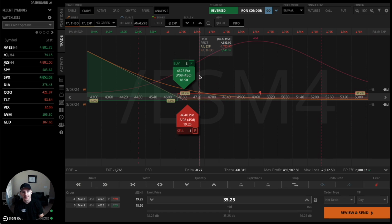If it drops down to 47, so 200 points, we're going to be making $3,500. If it drops another 100 points, we're now making $7,000. So this is an amazing strategy that if we don't focus on the expiration, we just focus on the movement down, then we're going to be making a lot of money in a short amount of time.